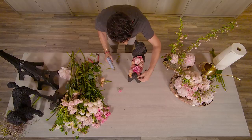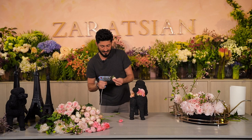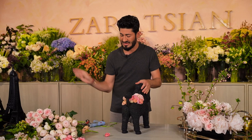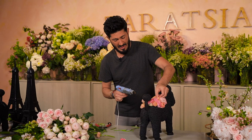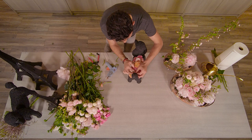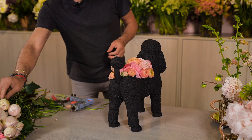Then I'm gonna take some of the buds of these garden roses. Now this only will last you a day because there is no floral foam. But for just a one day entertaining purpose, I think this does the job. And then we've got two more stems right here. Right there. That's cute. That's so cute. In my head, I was like, that's gonna come out really nice. But you know what? To be honest with you, it came out a lot nicer than I thought it would be.